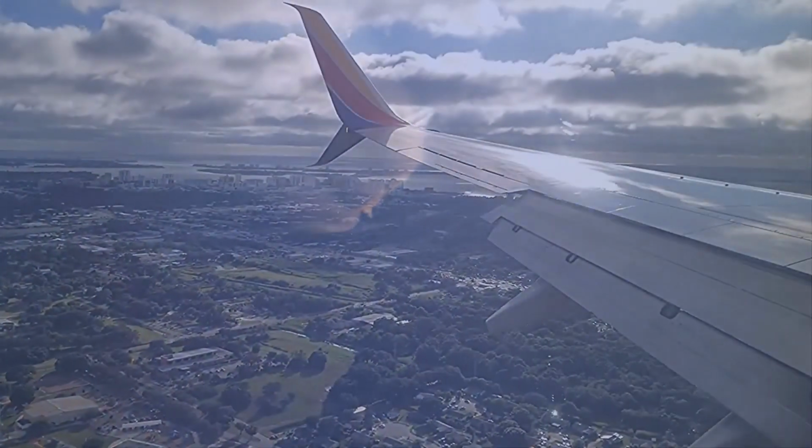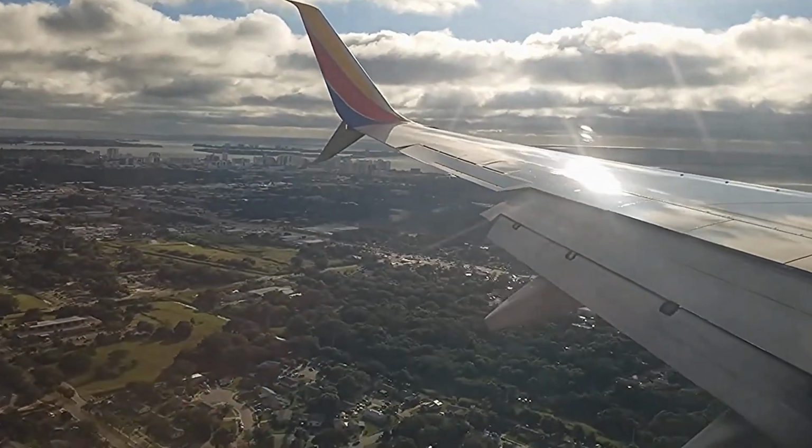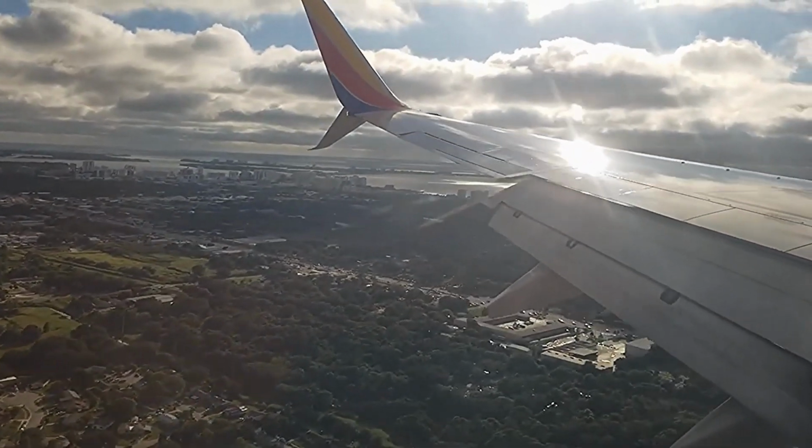Yeah. But when you get to a certain height, that vapor ring that was building around the craft is condensing it. It's the same as you get when you see a plane land and you get the vapor trails off the edge of it.